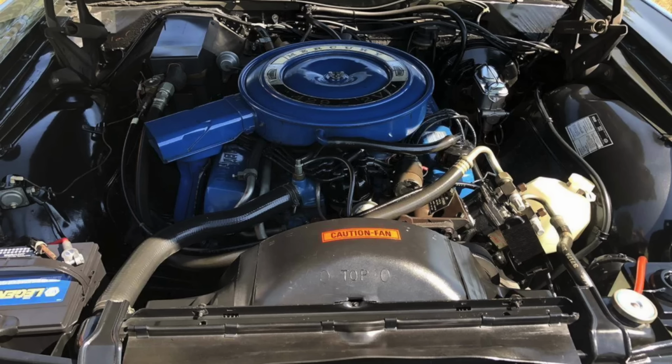And these engines, the FE V8s, like the 390s and the 428s that preceded the 429s you see here, are very smooth engines. The 429s during this era, I think, are even smoother and quieter, especially if you have one that came like that from the factory. You'll really enjoy it if you find one of these cars.